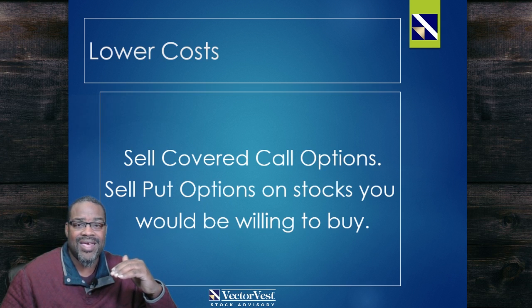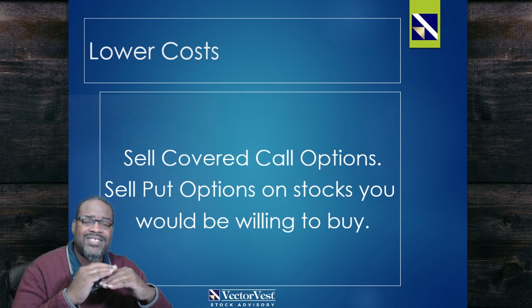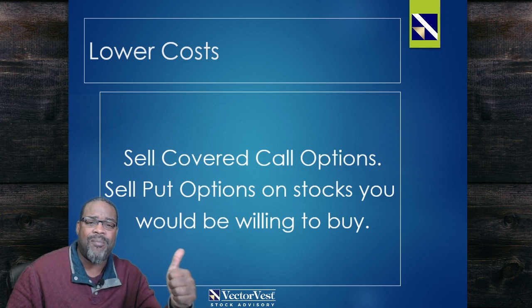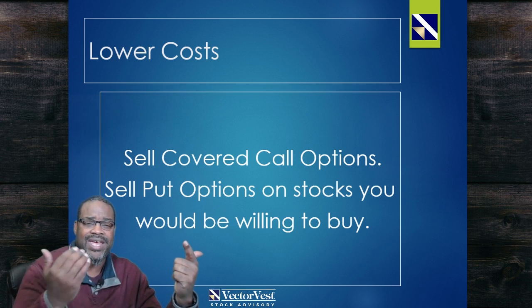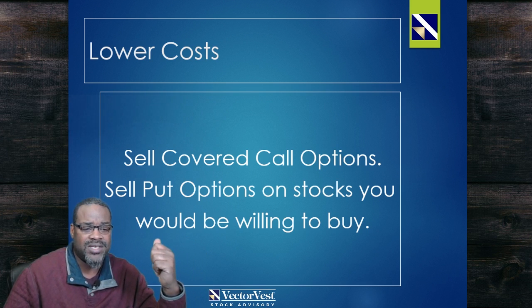That's a great thing. And then by selling the covered call up to the call that I sold, that's the most amount of money I can make on that trade. And if it gets called away, I made capital appreciation on the stock, plus I took in a premium. By taking in that premium, because I took in more money, it lowers the cost of my stock.